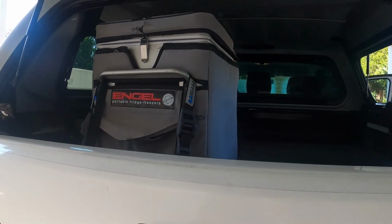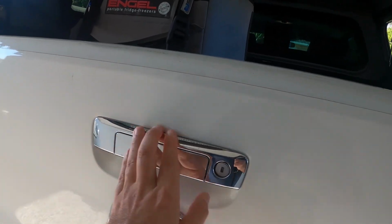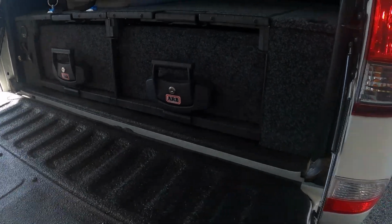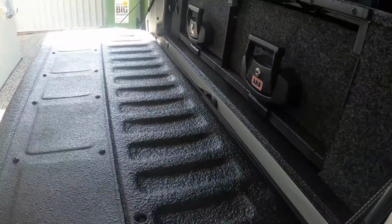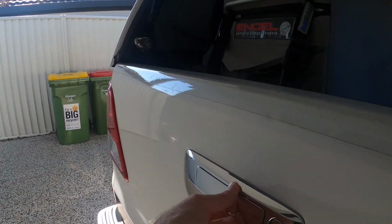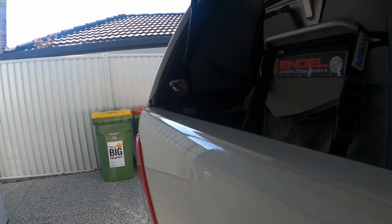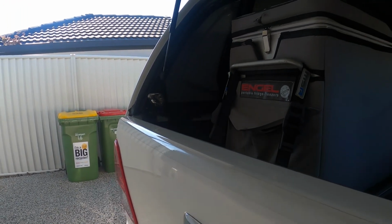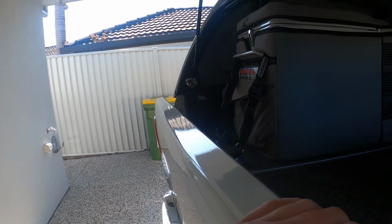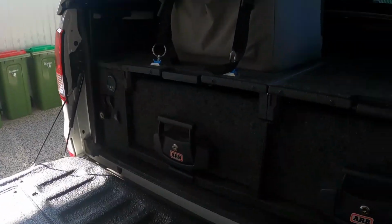Another great little feature which the previous owner, top bloke, has done is put gas struts on the tailgate. I know you can get these and do them yourself, but if you haven't got them, and this is my second dual cab. I have owned a Hilux, but it wasn't decked out for touring or four-wheel driving. But I think if it was me and I didn't have these gas struts, just awesome.